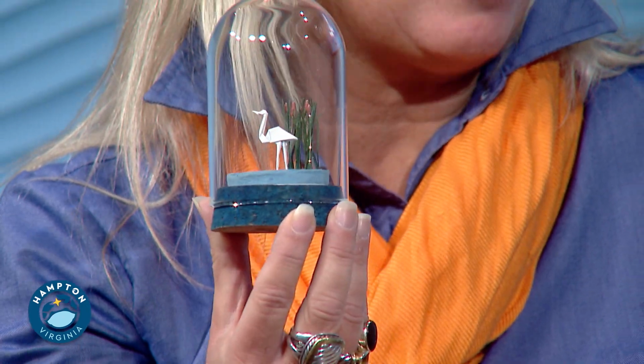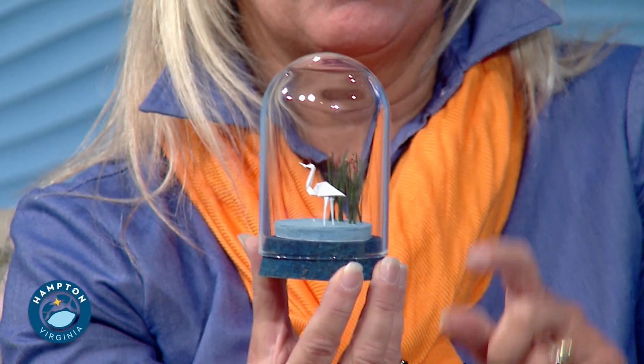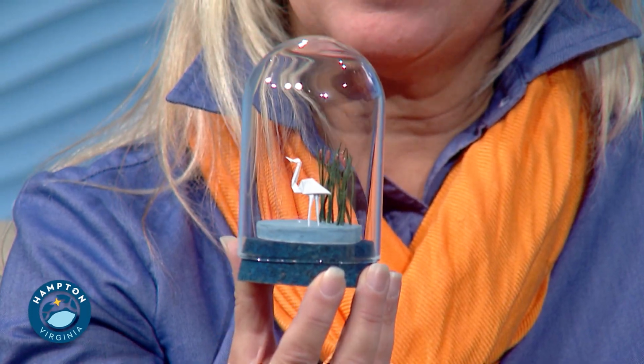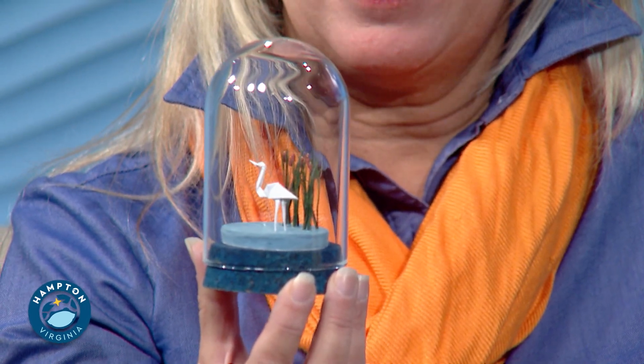You might have to hold that up. I'm afraid to touch it. Yes. This is a great piece from Rich Gray. He's a paper artist, and he's done this little heron origami, and a lovely little wreath, swamp and stuff like that. And then he's put it under this wonderful little dome.